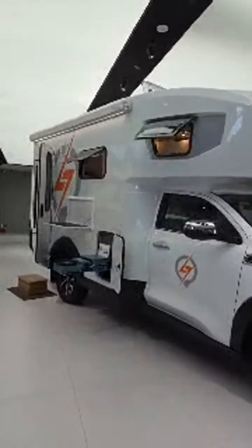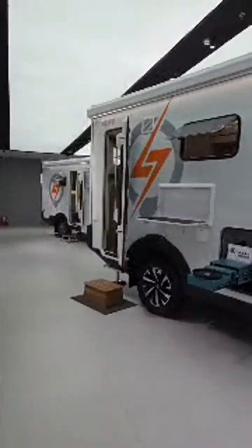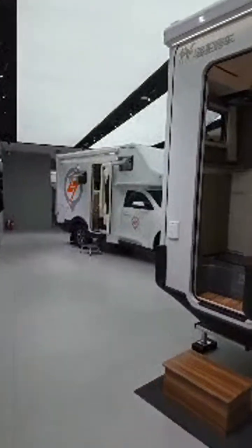But they are well equipped. Even on the very entry level model, we're offering 4-wheel drive, rear diff lock, and all the appliances and amenities you might use in a camping trip. It does have a slightly smaller lithium battery. It's only 7 kilowatt hours.